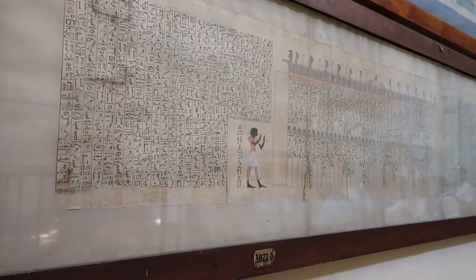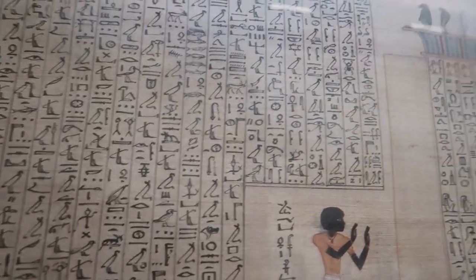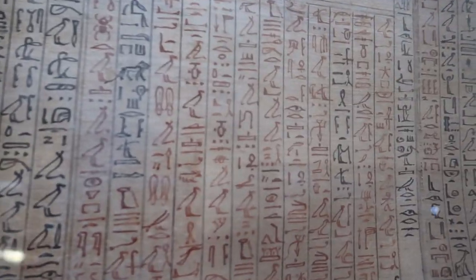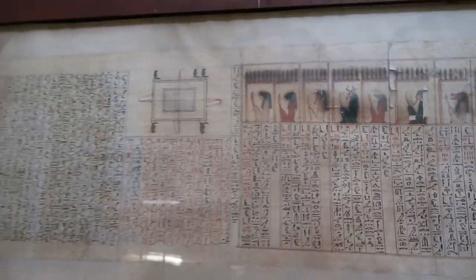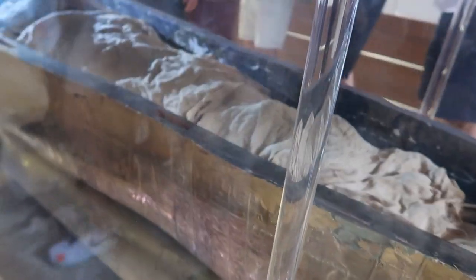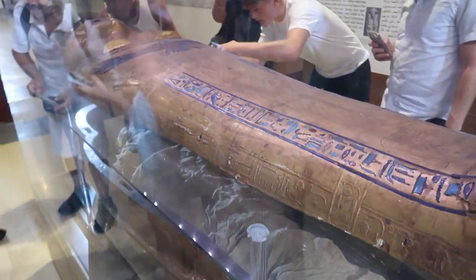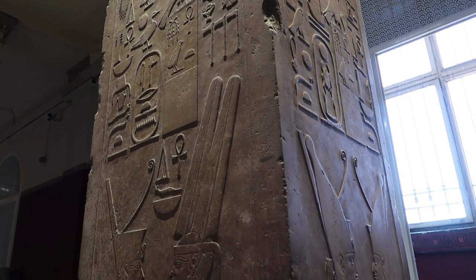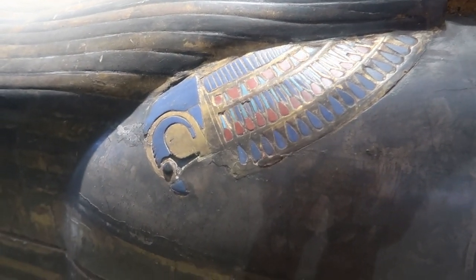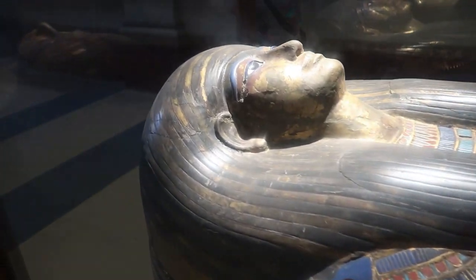So interesting here. Just look at this, absolutely stunning. And this is from like 5,000 years ago, and it's still intact, which I find absolutely incredible. Oh my God, it's an actual mummy. That is mad. What I find absolutely incredible is the fact that the colours are still clear as day. That just shows, doesn't it, how well these were made. It's just beautiful. Really, really beautiful.